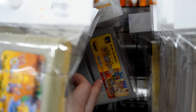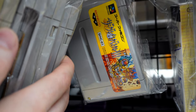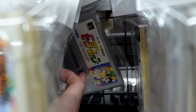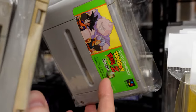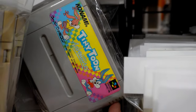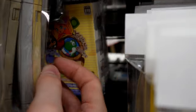We've got, what is that? Oh, I forgot that series. Let's just read it. Great Battle 3. Great Battle is a good series. We've got Sailor Moon. That is the beat 'em up one. It's pretty cool. Thunder Spirits, interesting shooter. Rockman, Draken, Toroko Daiboken. I think that is a Dragon Quest spinoff. Tiny Toon, 1,100, Super Dunk Shot, I think that's Arch Rivals, and Bassmasters.